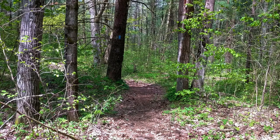It was a nice hike. It was about 5 miles into the woods, 5 miles back to the car. Nice trail, nice day. I recommend this section of the North Country Trail if you just want a pleasant hike without any challenging hills or any problems. So that's it for now.